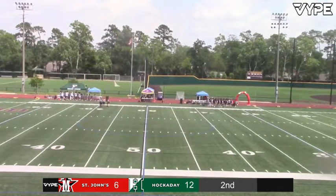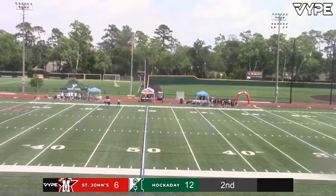What do you think St. John's coach is telling her players right now? That we're still in this, and they are. And it's an uphill battle. Let's not make a mistake here. They're down 6 with 8 minutes to go, and Hockaday's a good team.